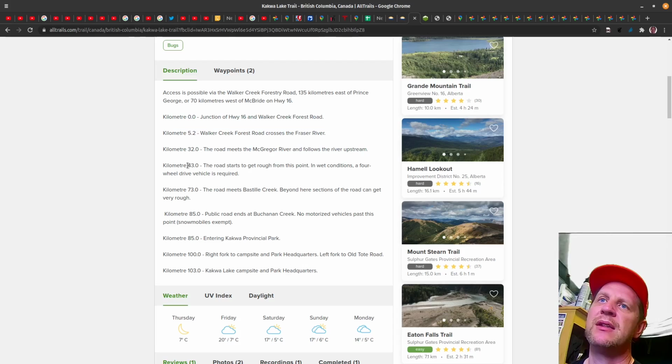Anyway, they say at kilometer 43, it starts to get rough. You keep going all the way up to kilometer 73, and then it meets Bastille Creek, and you can't go beyond that. You just park there. Or actually, no, it says here, public road ends at Buchanan Creek. That's very interesting. All right, I did not realize that. Anyway, I'm doubting that you're going to go past Bastille Creek personally, but who knows.